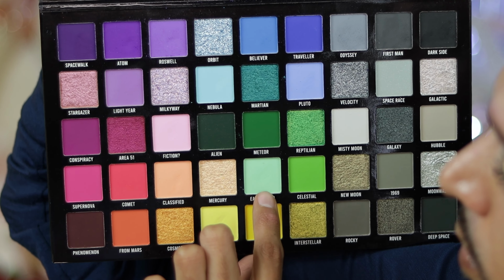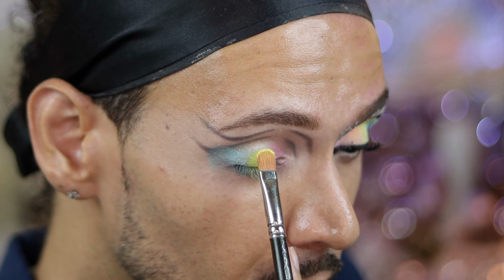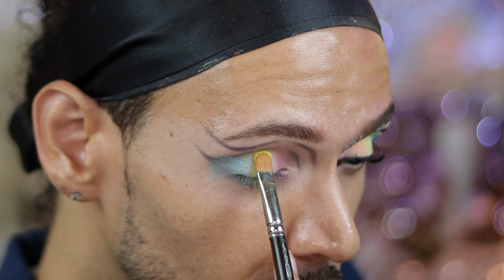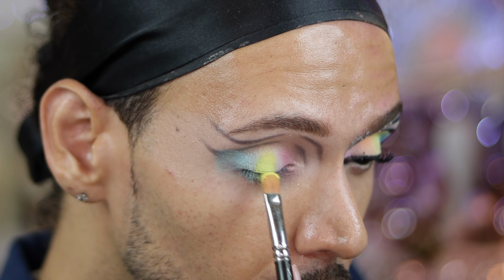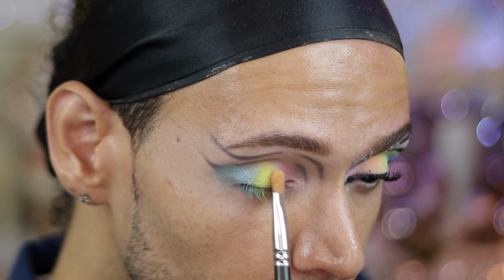So I'm going to point out the shades that I'm using only because it's a lot of work to hold this palette up. So I'm going to be using the color Friction, which is the pink. I'm going to use the peach, which is called Classified. I'm using the yellow, which is called Luna.